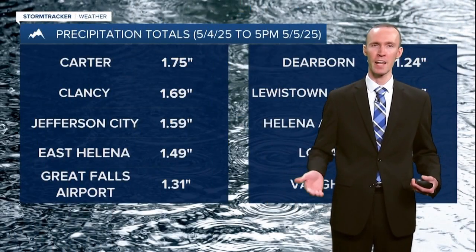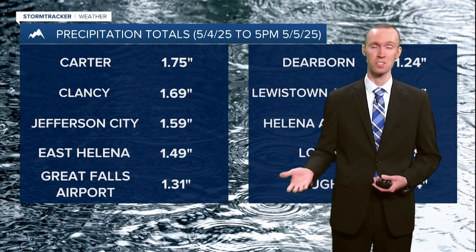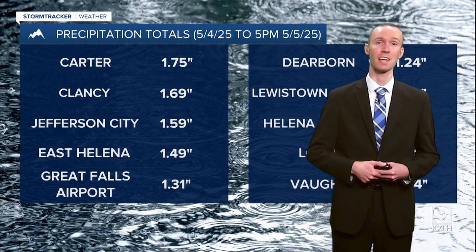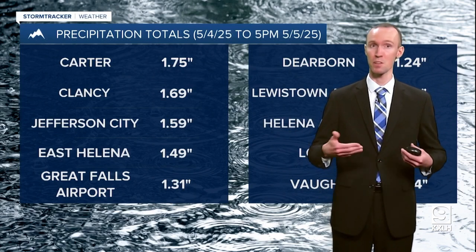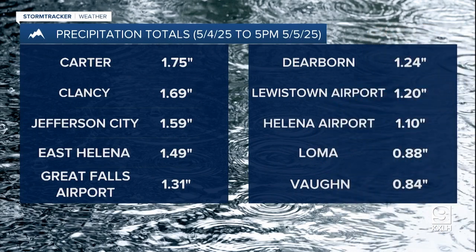Welcome back, everyone. It has been a pretty wet 24 hours around the Helena area as well as in north central Montana, as the storm system has brought widespread and very beneficial precipitation to the central part of the state. And these are some of the precipitation totals as of 5 p.m. this evening. These precipitation totals are since yesterday, so this includes the precipitation we saw yesterday evening as well as overnight and during the day today.